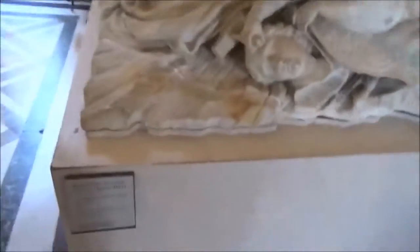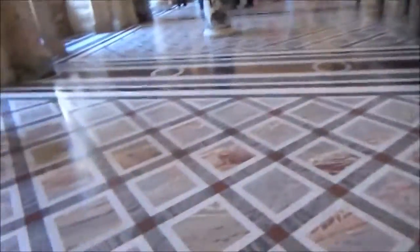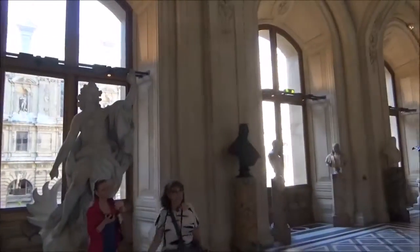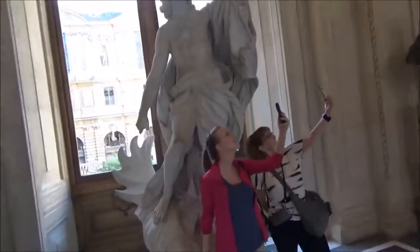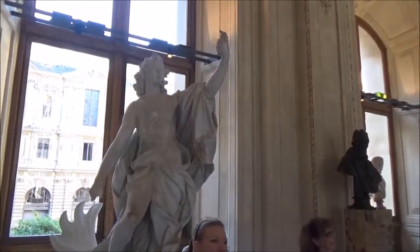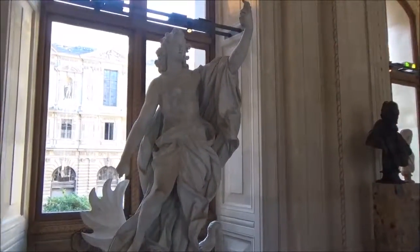Look at just the immaculate fabric. This is... This statue looks like he's taking a selfie. That's what we were just talking about. We're gonna do it too. That is hilarious. This is the pre-selfie selfie statue. Hilarious.